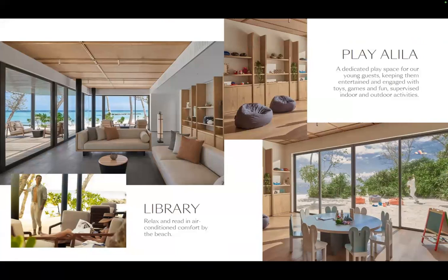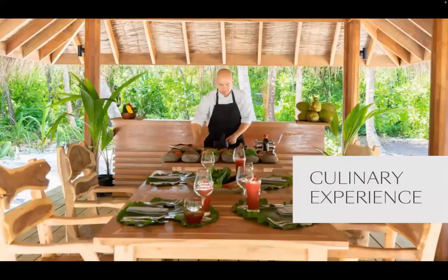The library is our air-conditioned area where you can just come and relax and read a book or just have a chat with someone if the heat is too much. And of course, we do have as well our kids club, which is super important for those families that want to have a little bit of a break on holidays.